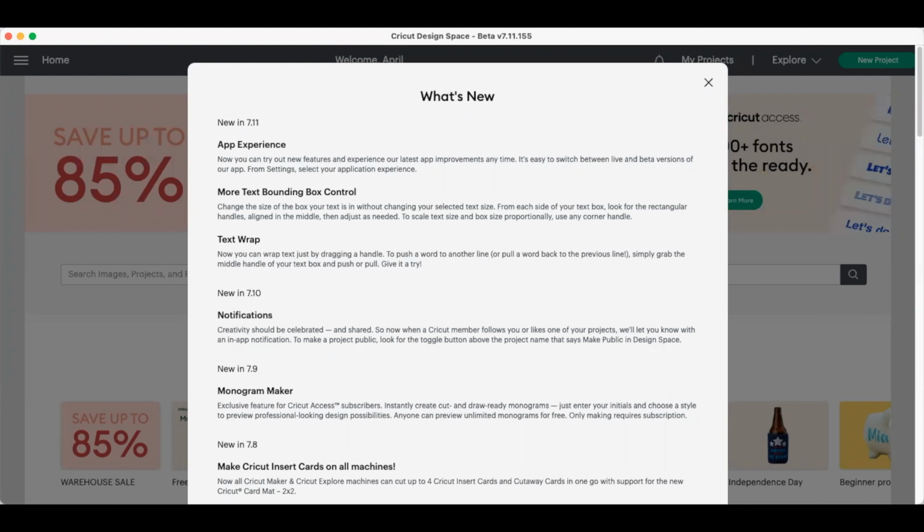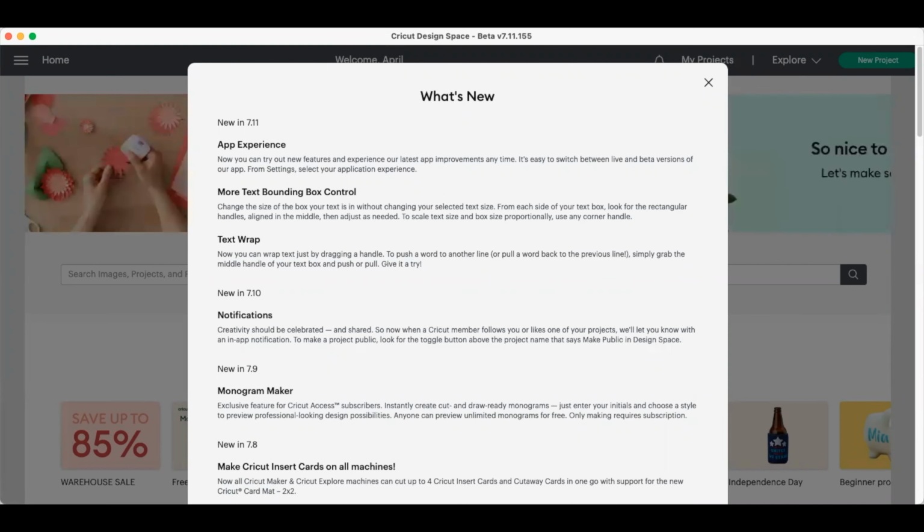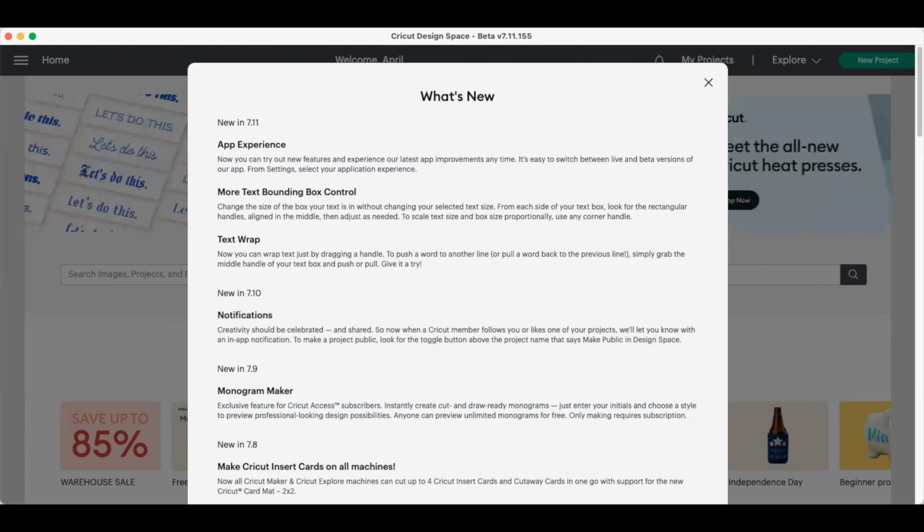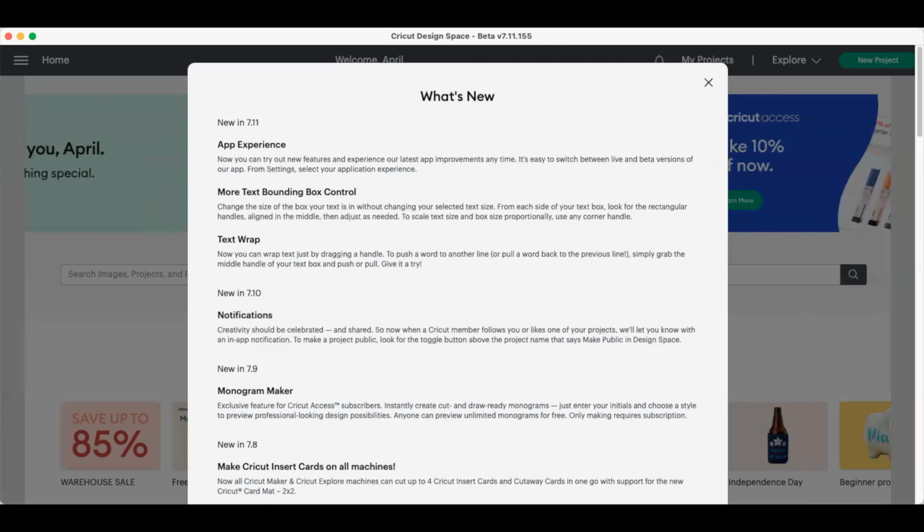I have some updates coming to you, and I wanted to cover those in Cricut Design Space and also in the mobile app. So here's a little sneak peek. We got notifications so that when someone follows your profile that you set up, or they favorite a project that you shared in the Cricut community, you can see those notifications. Awesome job. Love that. Thank you, Cricut, for that.